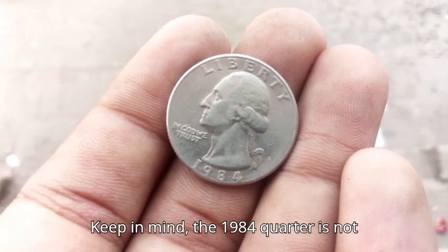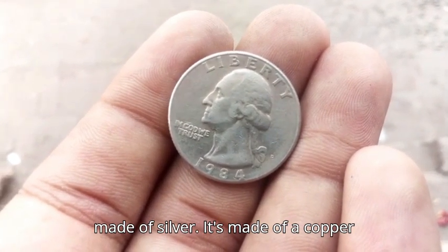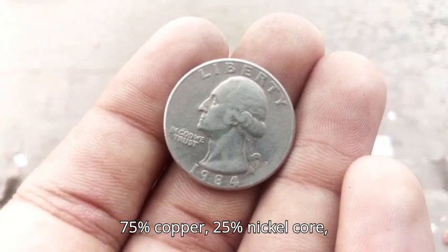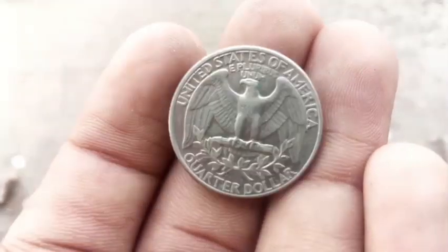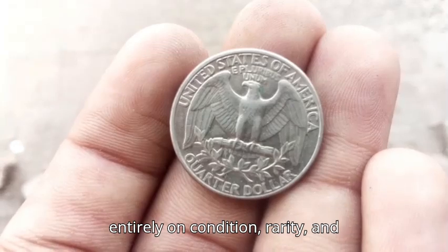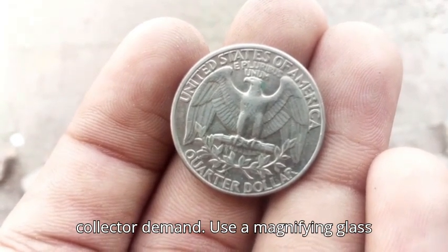Keep in mind, the 1984 quarter is not made of silver. It's made of a copper-nickel clad composition, outer layers 75% copper, 25% nickel, core 100% copper, so it doesn't carry any precious metal value. Its worth depends entirely on condition, rarity, and collector demand.